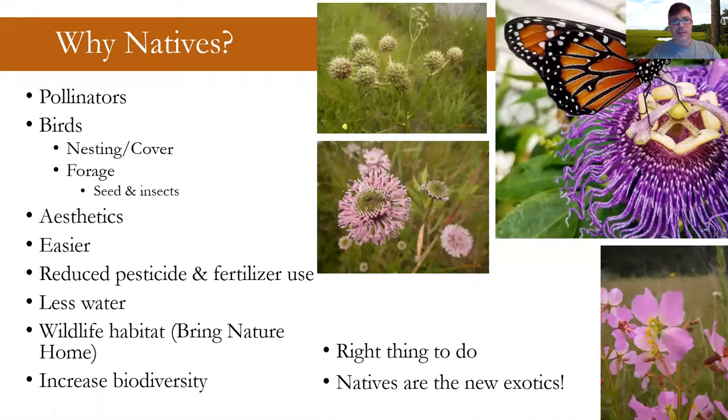So when you're planting natives, you're bringing a part of the whole natural life cycle back into your yard that was missing when it was developed. So we might not know all those connections, but you'll start seeing them as you bring natives back in, because the wildlife of our area obviously adapted to using them.